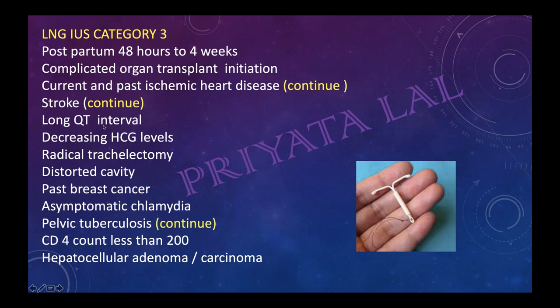So, long QT interval, you have to remember this. This is LNG IUS category 3. Decreasing HCG levels. For example, a patient had a molar pregnancy, but HCG levels are decreasing. If you give LNG IUS to that patient, it is category 3.